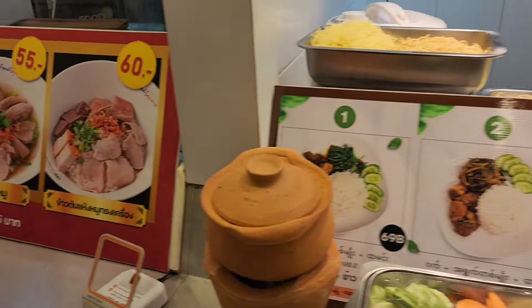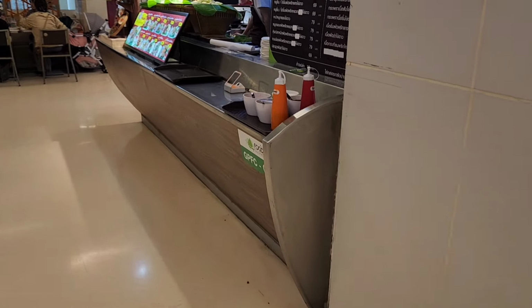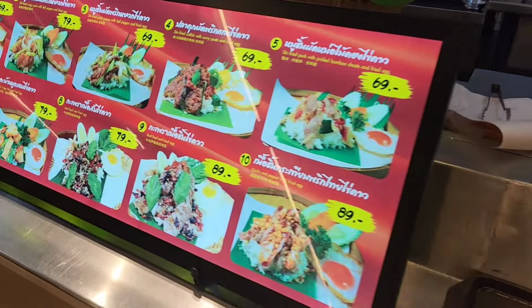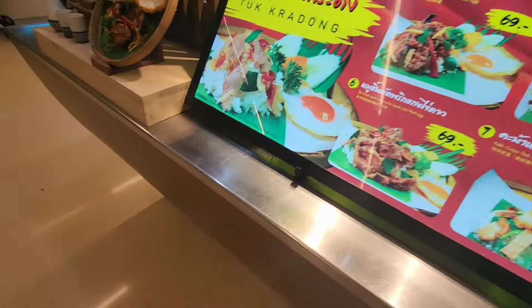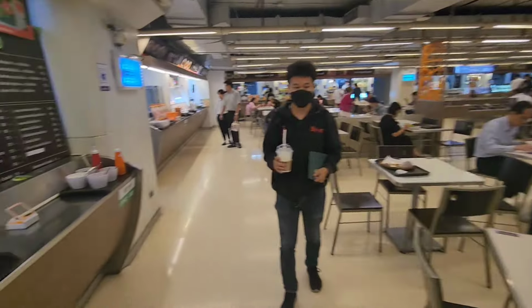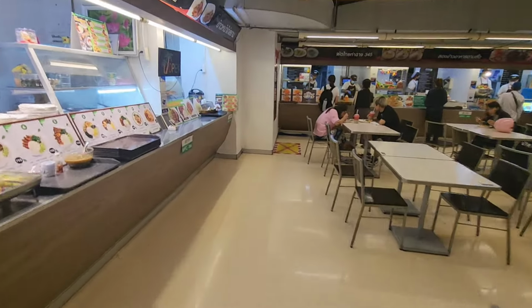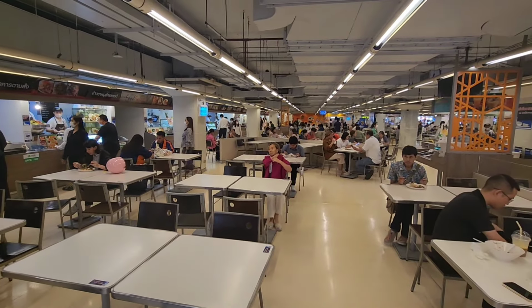Myanmar food. Hello. These are examples of the food. They have pictures, and I like pictures, especially if you can't speak the language in whatever country you're in. So anyway, back to my stall. There's a lot of stalls in here, and this is a good place to eat.